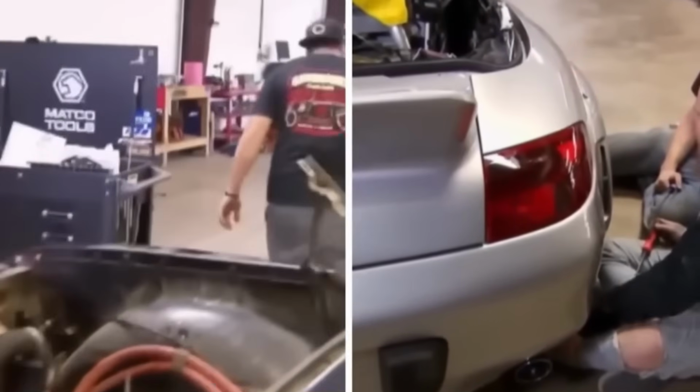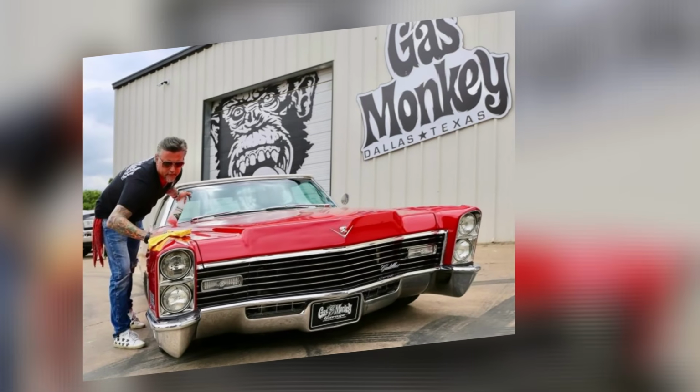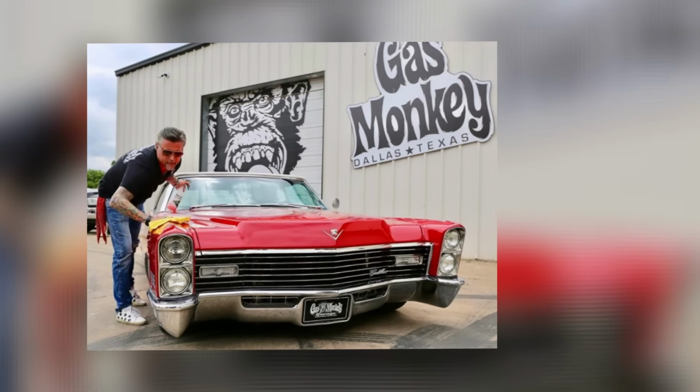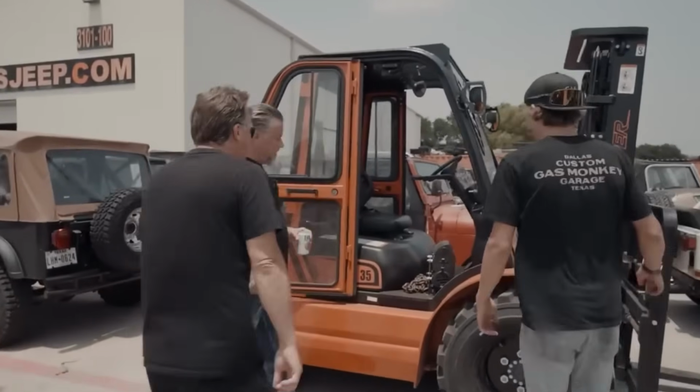Another special build was the 1967 Raising Cane's Cadillac DeVille. This elegant car featured a deep red paint, wheels that matched the paint, a white interior, and a fresh engine. It sat low and wide, looking both classy and tough.